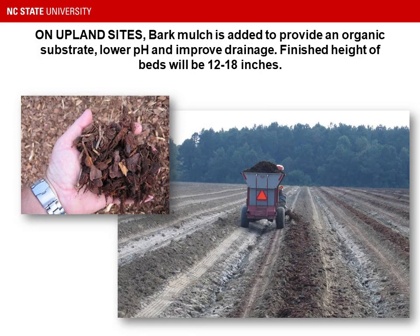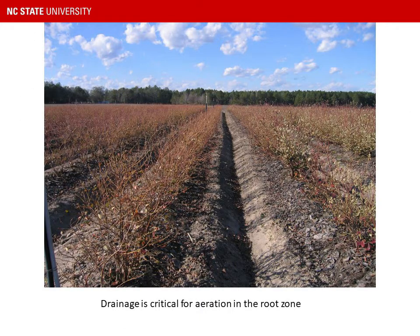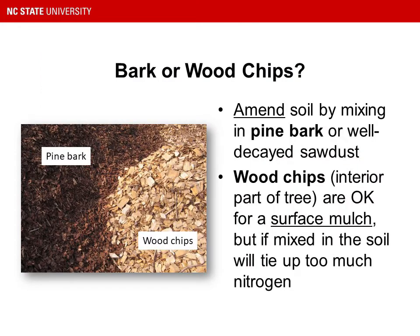On upland sites, the way you modify a site for blueberry production is to add bark mulch to give the plant a substrate in which to root, to lower the pH and improve the drainage. The finished height on this field will be with beds 12 to 18 inches higher than the row middles. Drainage is critical for aeration in the root zone, and the drains have to be maintained for the life of the planting. When amending the soil, it's important to distinguish between bark and wood chips.